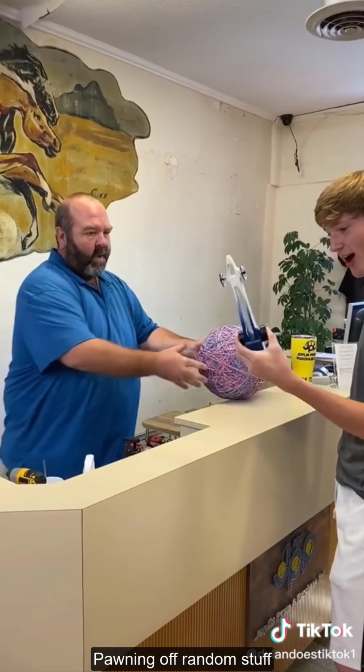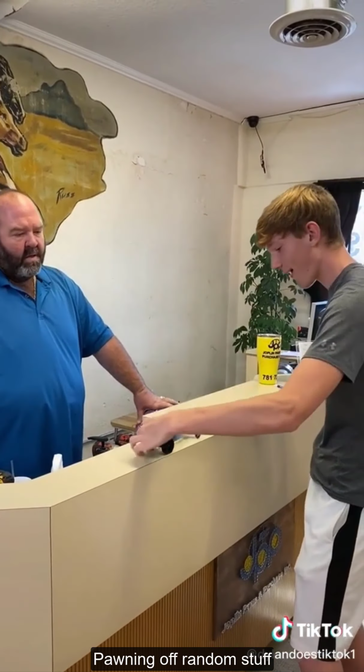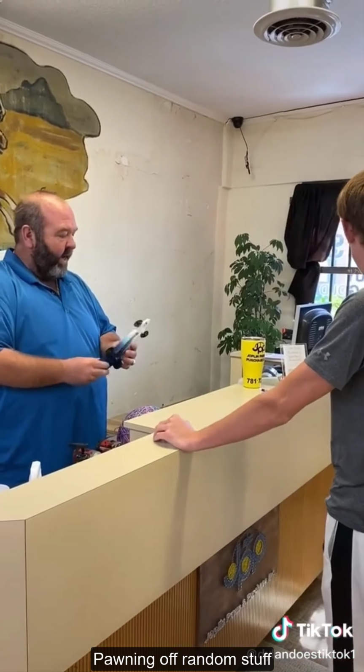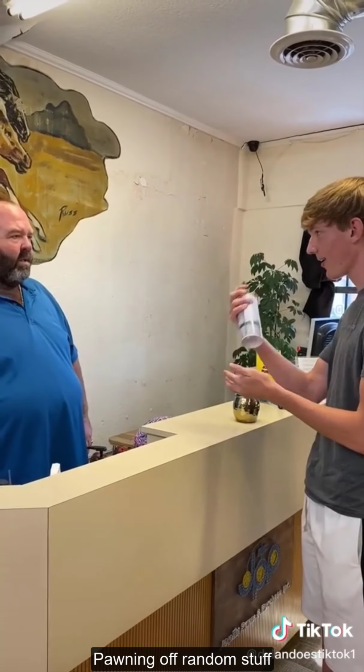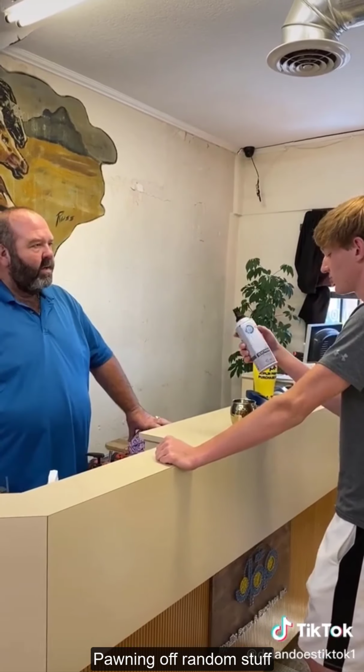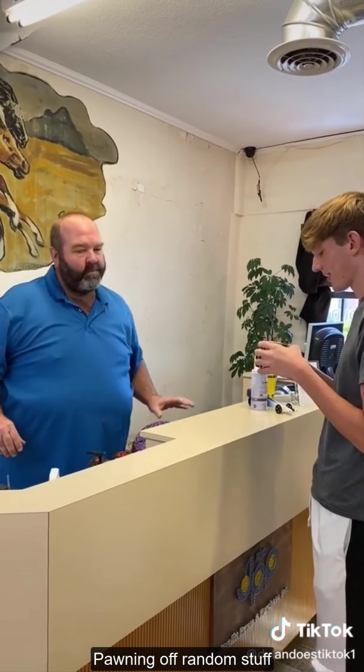I made this in junior high, a one-of-a-kind CO2 car. Did you win? No. Oh, it's a loser car. He then looked at it and didn't want to buy it. So I showed him this. This is a can of air. It's gone empty though. Oh, I used it a little bit. And I said it was worth $50, and he said no, so I showed him the next item.